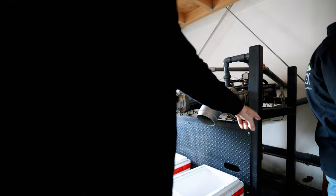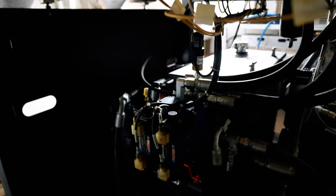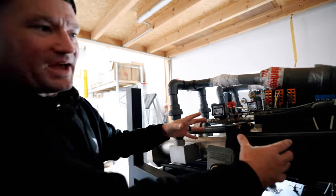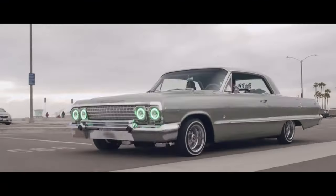Down low, it's just a big electric motor and a huge hydraulic pump. So this is literally very similar to the pump in the back of a lowrider. I'm serious, it's very, very similar.